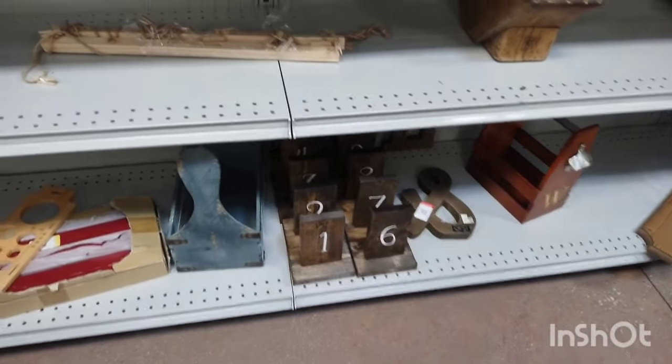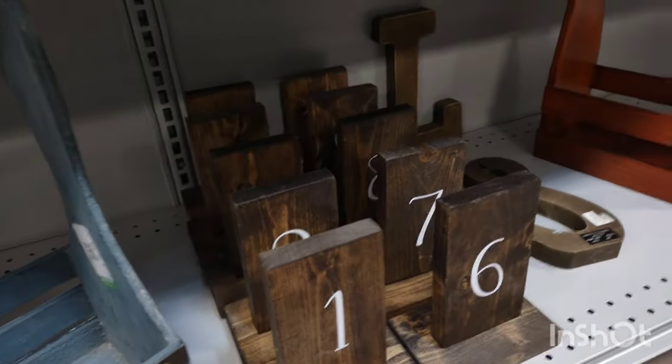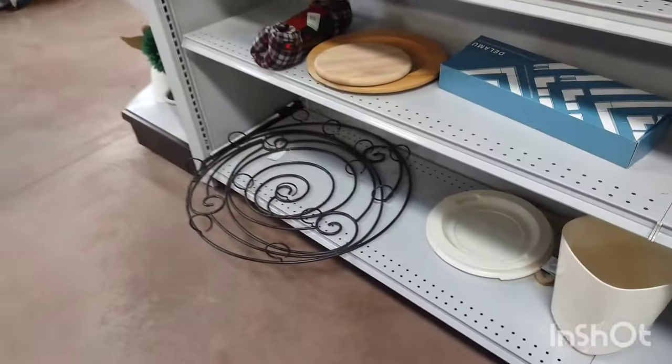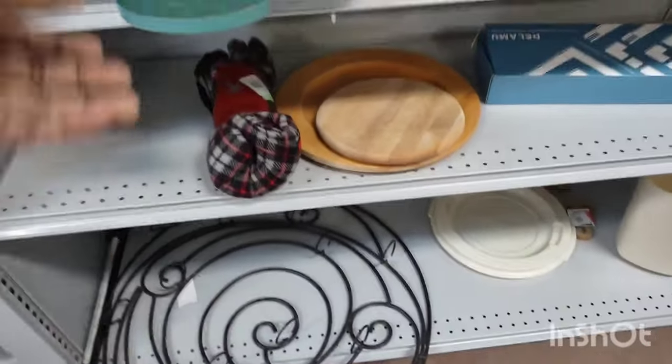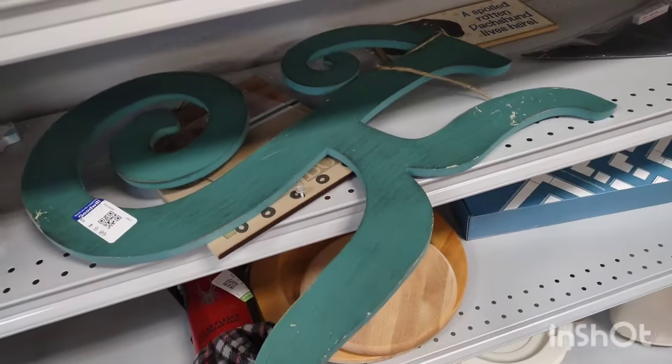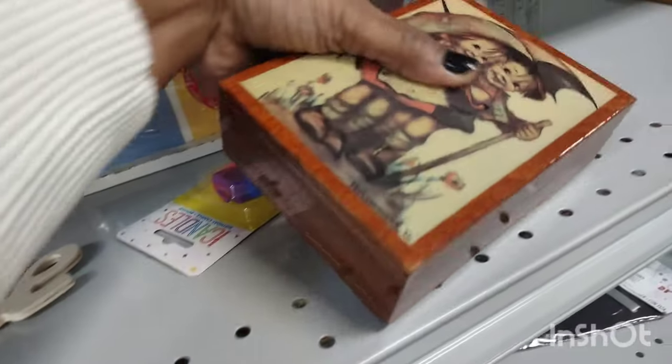And they had some number. Not sure what those numbers were for. That was a cute little country basket, wooden basket. And you see the shelves were empty. I wasn't sure what this round thingamajig was. Maybe for candle holders, a nice big K for Kathy or Karen. That was gorgeous.